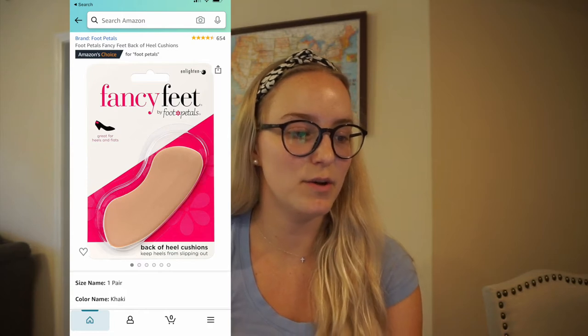So the first item is these Fancy Feet by Foot Pedals back of the heel cushions. Y'all have probably seen those before. You can put a little insert in the back of your heel to make it more comfortable and stop rubbing. Most problems that I have with heels, flats, or any shoe that wraps around your ankle and your toes is the rubbing. So you can put them anywhere, on the side of your toe or on the back, and it's just great.